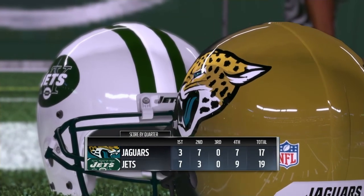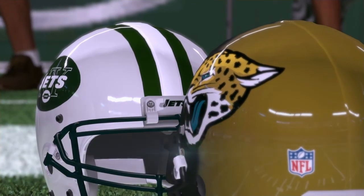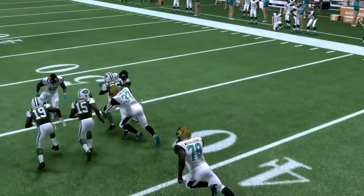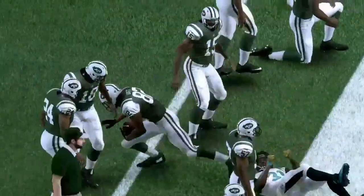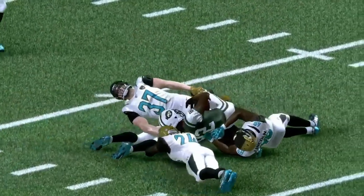So for the Jets, it's an important win in terms of staying in the postseason race as they move to 6-4. And they'll get another home date next week as the Saints will come to town. Meanwhile, for the Jaguars, they come back to the pack a bit as their record falls to 7-3. And they'll try to rebound next week on the road in Nashville.